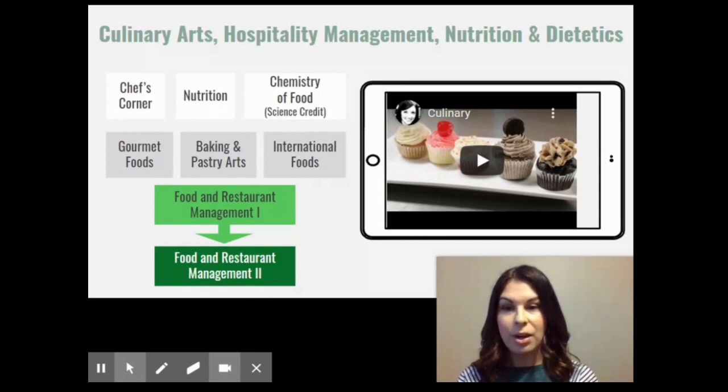such as baking and pastry, where you will improve your dessert making skills, gourmet foods, where you will improve your knife skills, and even international foods, where you will explore making recipes from around the world. You can also take chemistry of foods, which allows you to earn a chemistry credit while you cook in our foods labs. In Food and Restaurant Management 1 and 2, you will earn your ServSafe certification and have the opportunity to cook in an industrial kitchen.